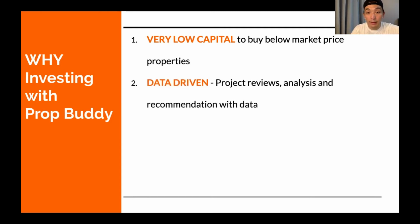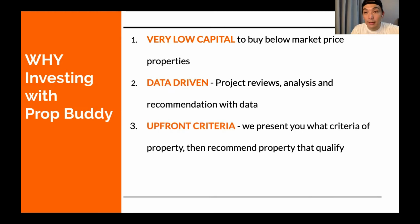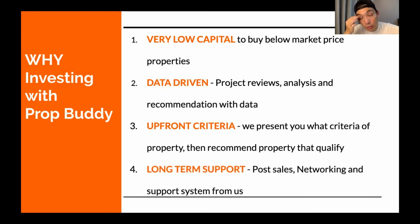Then of course, second thing is data driven. We always do project review, analysis, and recommendation based on data. If you see that we are not recommending based on data, it is like bias, then definitely you do not need to go through us. So the third thing is we present to you the upfront criteria. What are our investment strategies? What are the things that we look at before we go into the projects? All right. And the fourth thing is, of course, long-term support. All this while we have been doing from pre-sales, sales, post-sales. That means the moment you looking for project, we do analysis, briefing, and recommendation, up to loan assistance, buy the project, post-sales as in handover, effects analysis, rent manage.